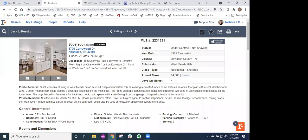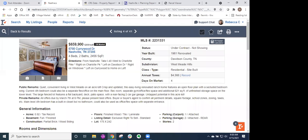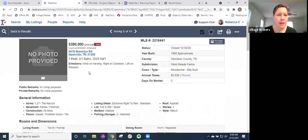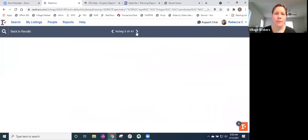That one's redone. This is literally the best way to do it, to click through and put your eyes on it. And then the moment you see that it's been renovated, you don't have to keep going through. Like that one's not us. Yeah, I agree with you too. Yeah, that's the best way to do it. Eliminate this one because it's off market and somebody got a deal.